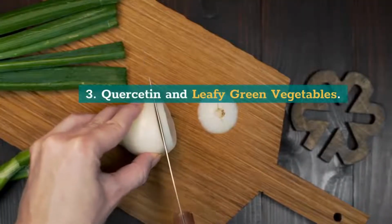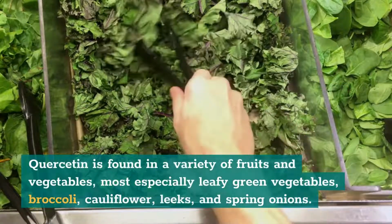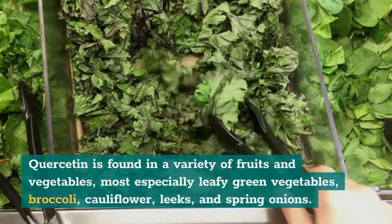3. Quercetin and leafy green vegetables. Quercetin is found in a variety of fruits and vegetables, most especially leafy green vegetables, broccoli, cauliflower, leeks, and spring onions.